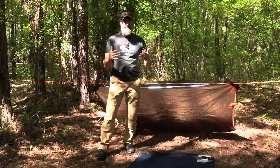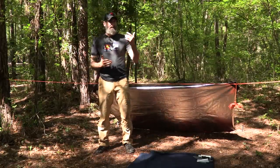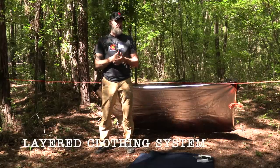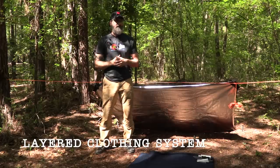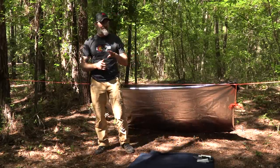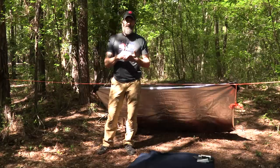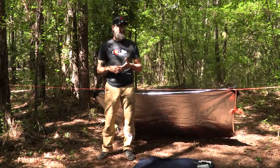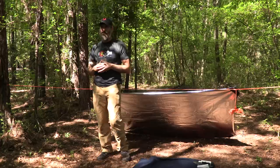Reminder, as far as thermoregulation, that's your fire and your shelter. And I almost forgot to talk about this, but your first form of shelter is your clothing. Choose appropriate clothing for your environment. I teach a four-layered clothing system. You have a wicking base layer that wicks sweat away from your skin to prevent evaporative cooling. That's one thing you need to think about.